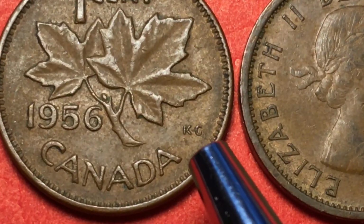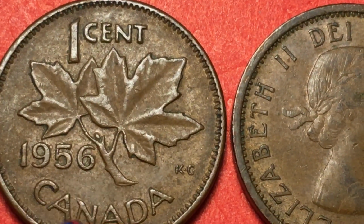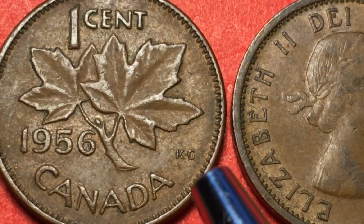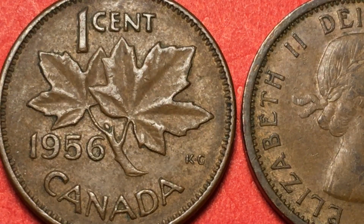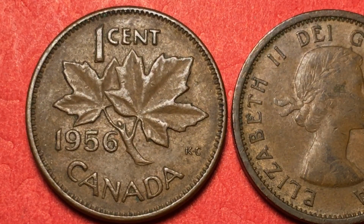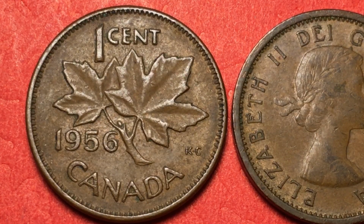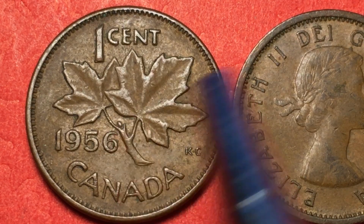And we notice it says 1 cent at the top. There's the maple sprig with a little bud there, 1956 Canada. We see the KG here for George Kruger Gray, who designed or engraved these coins. These coins are both 98% copper, 0.5% tin, and 1.5% zinc. In 1956, they made 78.685 million of these. And the big recognized one is the hanging six.